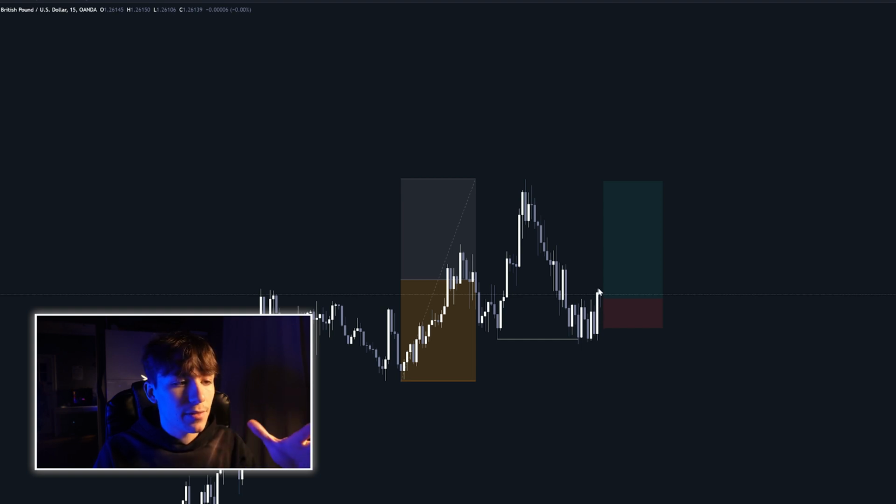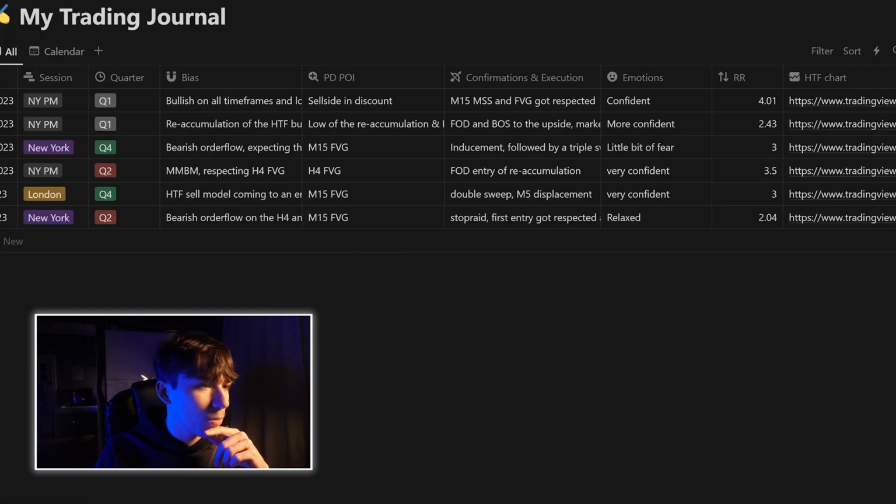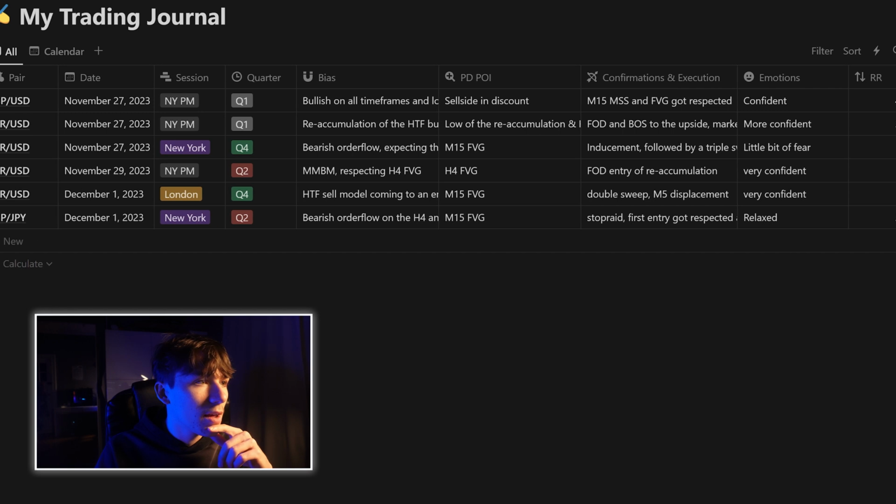I think on the 5-minute time frame you can see it better, but this is just the general trade of my trading system. We have some liquidity inside the discount, we sweep it, we get a break of structure, and that makes this a good setup. Why did I take it?